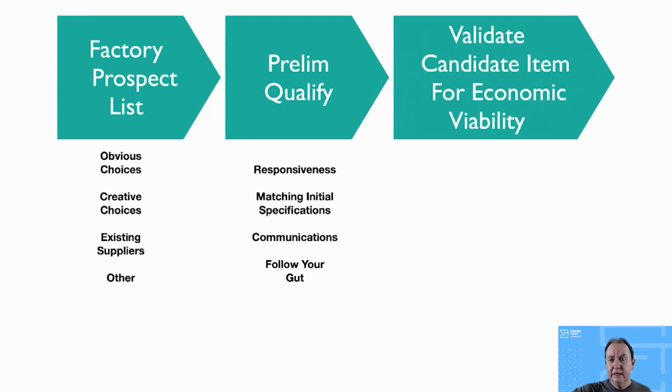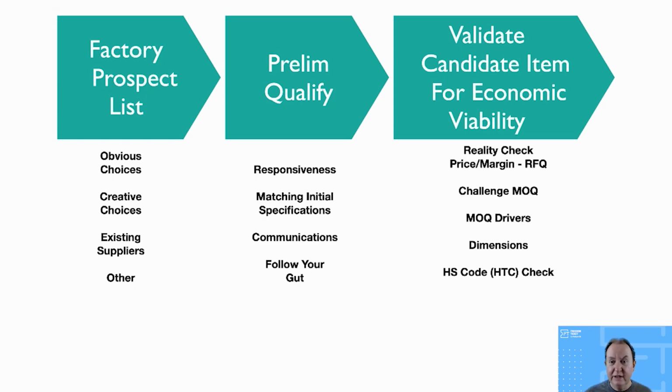And of course, now we're validating. Once you've preliminarily qualified a bunch of factories, now you validate to make sure that the candidate item, as we call it, or this new concept that you're trying to come up with, is even economically viable, right? We call it a reality check. What's the price you're going to be able to sell it at? What's the margin? Did you do enough RFQs, which means requests for quote? Did you do enough of those to really understand the market pricing?